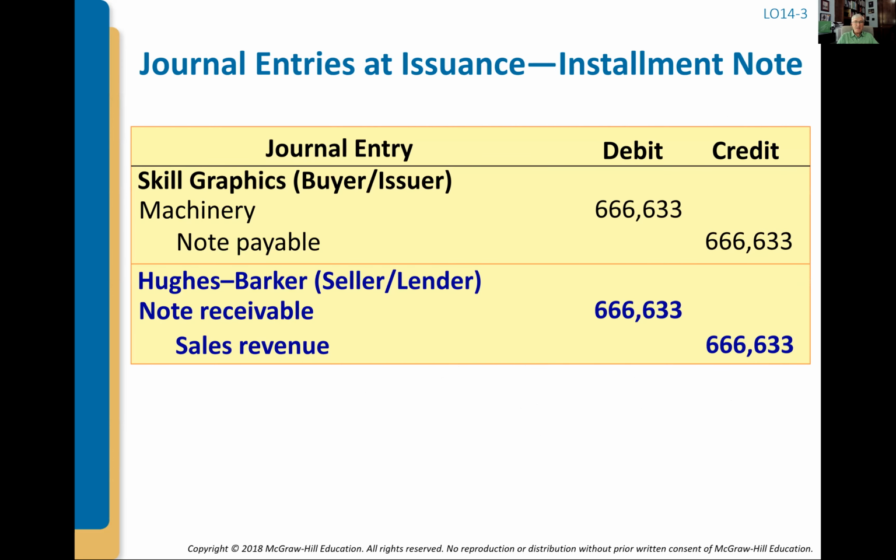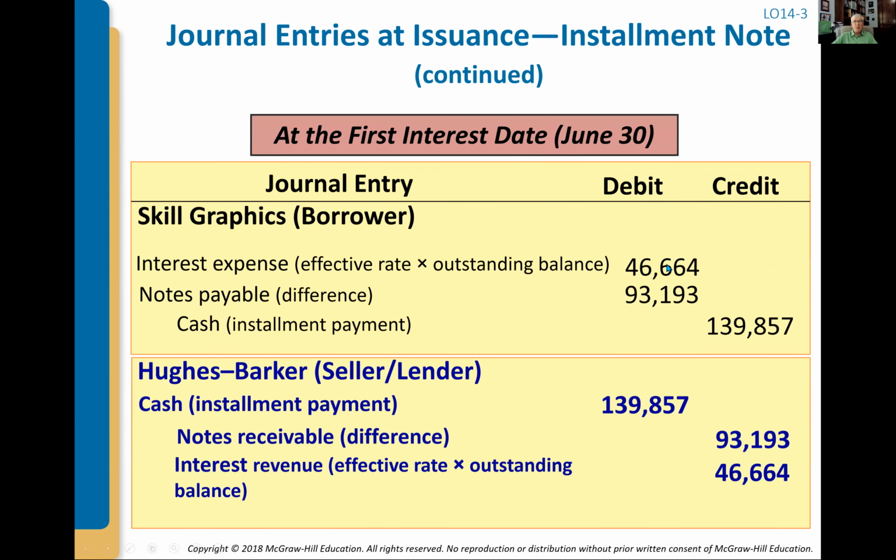So here's the journal entry, 666,633, the very first journal entry. And then here, I'm only going to do it from the borrower side, not the lender side. So there's our interest expense that we calculated. And now we're reducing the notes payable, credit the cash amount. Fortunately, thank the Lord, we don't have a discount or premium on this. We just directly reduce the notes payable over time.